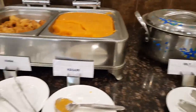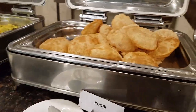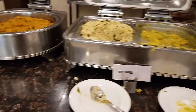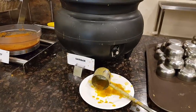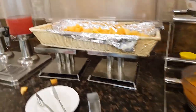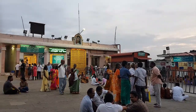Today we have idli here, then there is kesari, vada, some uthappam, the puri here, and this is bhaji with pongal, and this is some vada curry, gravy like with broken wheat, and this is sambar, some chutneys here, both kinds of chutneys, some fresh cut fruits, some juice. Then you have the cereals here and coffee, tea. To see the thanga ther and pull the thanga ther as well.